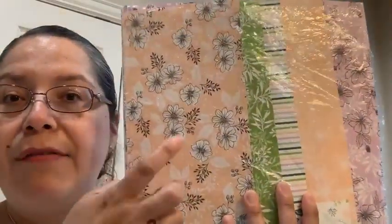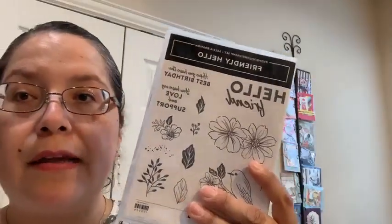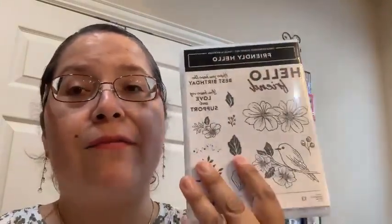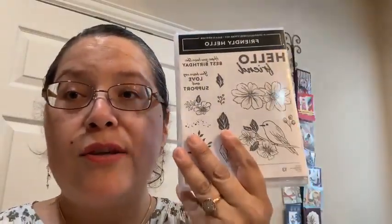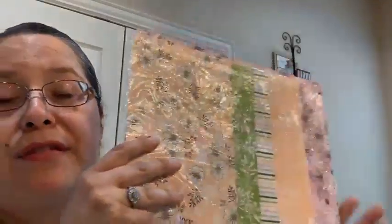Anyway, so you'll get half of a pack of this designer series paper and you're going to be getting a free, what is this? The stamp set, the Friendly Hello. Now, in my case, I am almost done with this. I opened registration this weekend and it's almost sold out. I have less than a handful of these sets. So once I run out of these ones, I'm going to turn off the option with the set because I don't have any more to give away. But you could still sign up if you want to get the make and take. You would only get the half of the designer series paper.